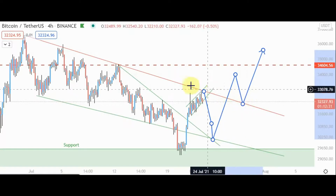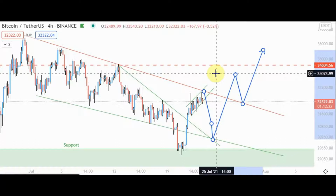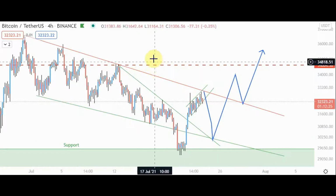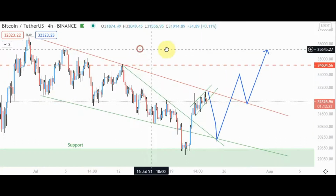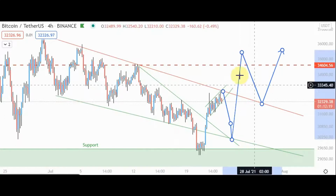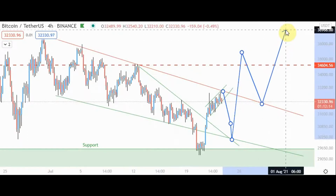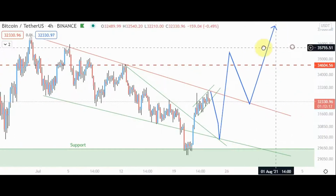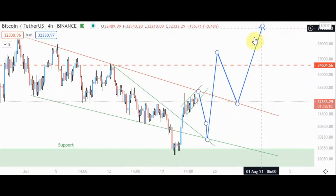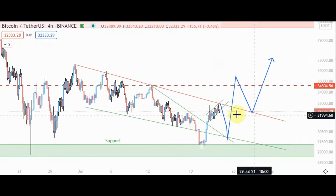But just because we break out of this bull flag, I'm not going to be bullish or looking for longs. I would like to see a complete reversal of the trend, which means I want to be breaking this previous swing high. So we create a higher high, then a higher low, then a continuation of the uptrend, and then create a higher high again. Only then will I become bullish in this time frame.